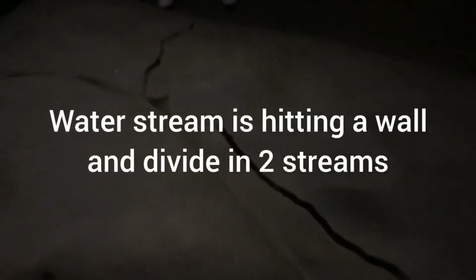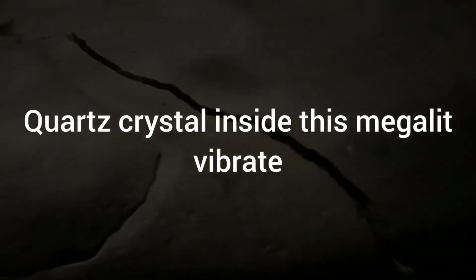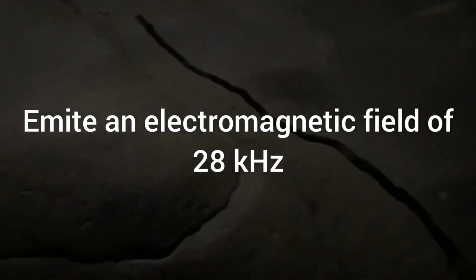Just because of that water stream, negative energy is here again, so it goes up, it hits the quartz crystal, starts to vibrate, making here an electromagnetic field of 28 kilohertz. The same electromagnetic field we have on the top of the Bosnian Pyramid of the Sun, so we can see connections between the tunnel and the pyramid.